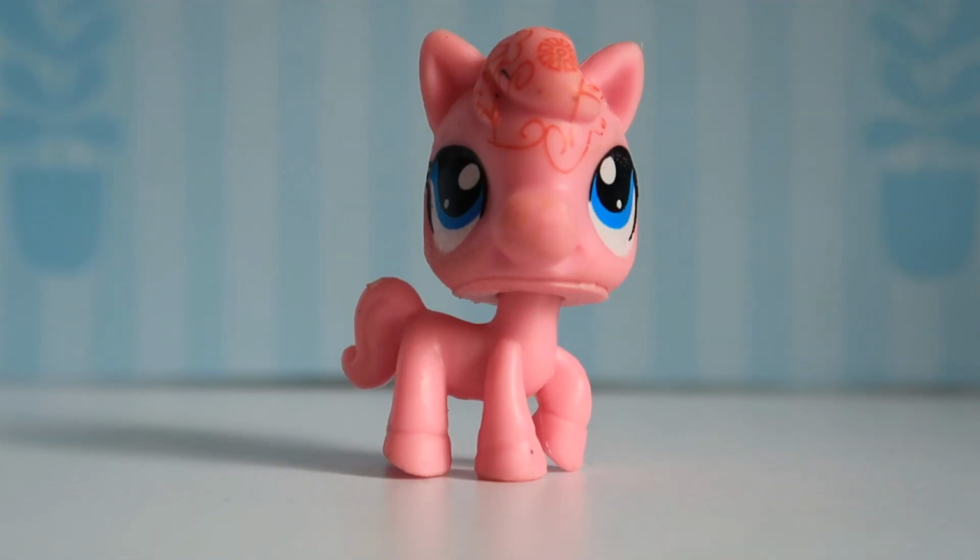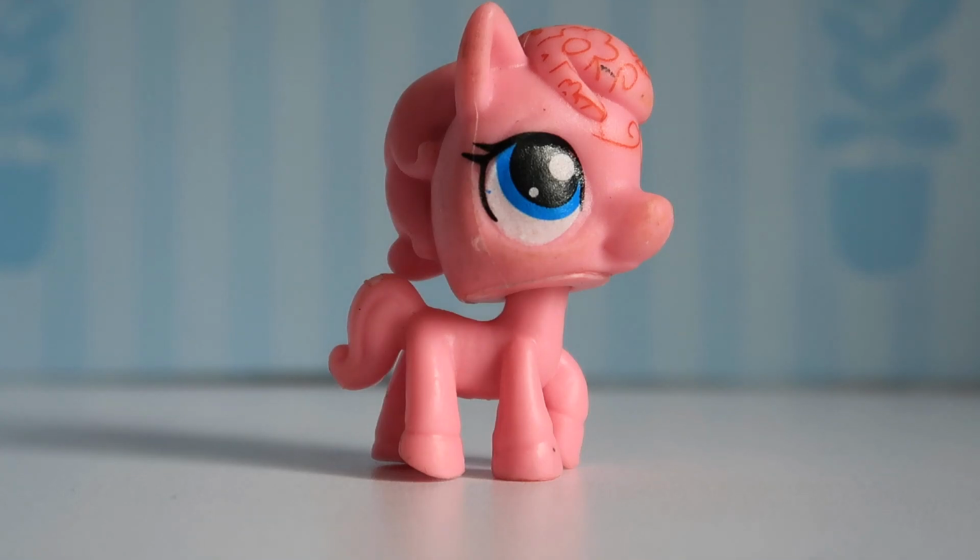Next is this cross-eyed horse. Very interesting look. From this side, it reminisces an LPS pretty well.